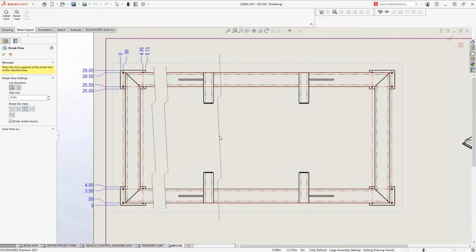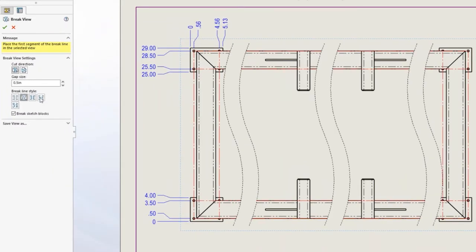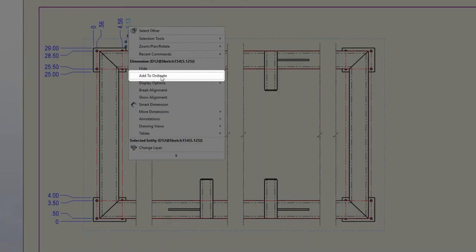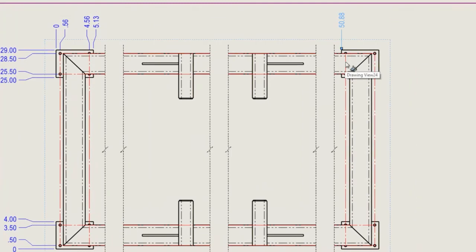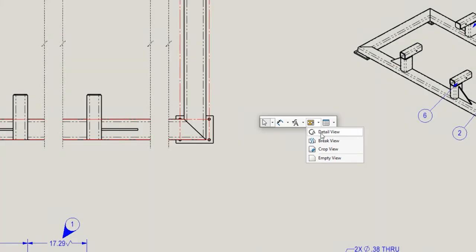We have the full functionality of the broken view. The different break line styles are available. The gap size, the cut directions, all of those are the same. Also, in 2021, we have the ability to add ordinate dimensions in this detailing mode. And we're adding that to a set of ordinate dimensions that were already created before the detailing mode, so more flexible. We can create, as I mentioned, detailed views.